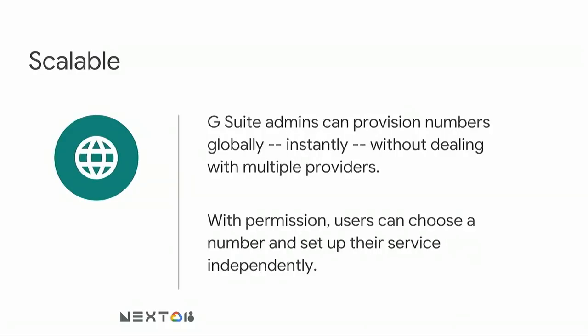Finally, Voice is scalable. We take on the heavy lifting of letting you provision and manage the service across your organization so you don't have to. And with permission, you can even let users set the service up themselves, for example, by choosing a phone number independently.